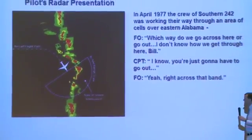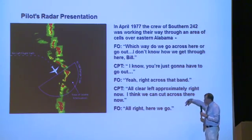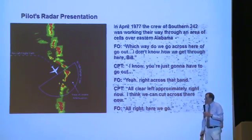The captain is looking at the radar display. The first officer is flying. And so they're headed south, and the captain says, "You're all clear left now. I think we can go now." And the first officer says, "Okay, here we go." And this is what they flew into.